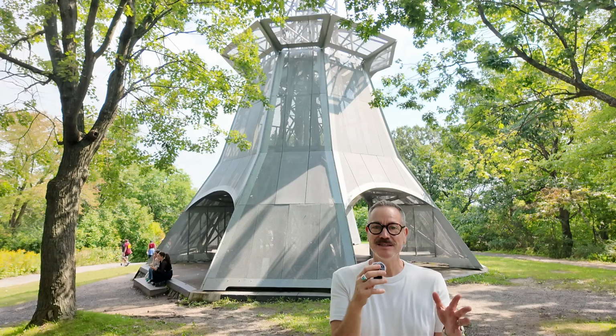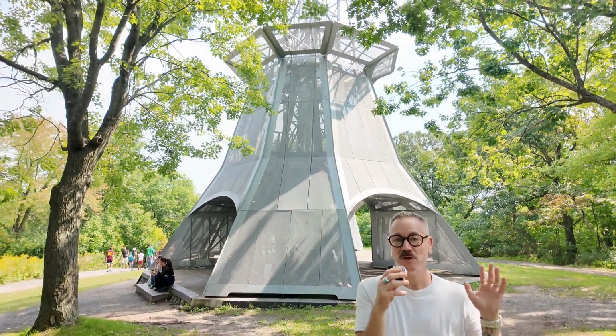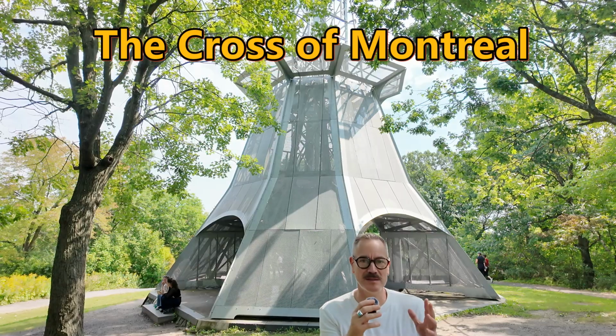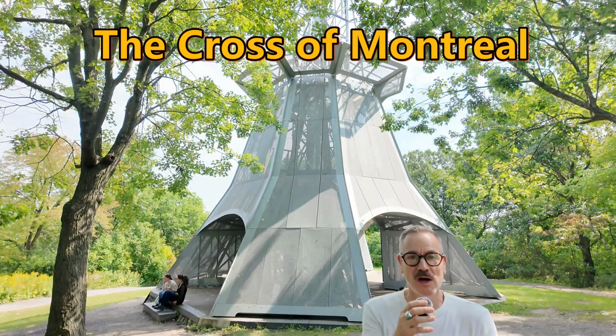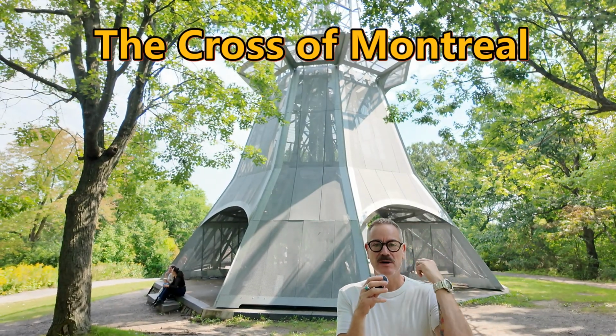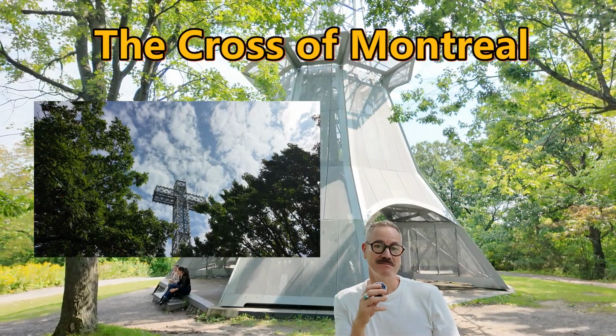All right, so we made it to one of the summits. We are here at the cross of Montreal. Here at the cross, the Croix de Montréal, the cross of Montreal, and you can see it's this steel cross. Behind me is a base, and there it is.